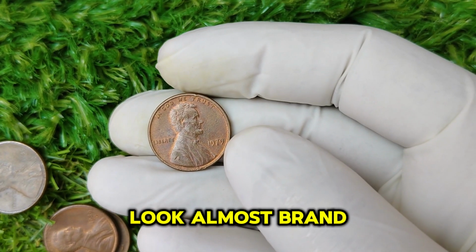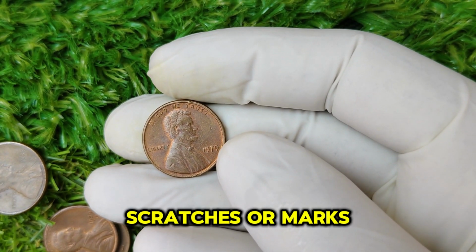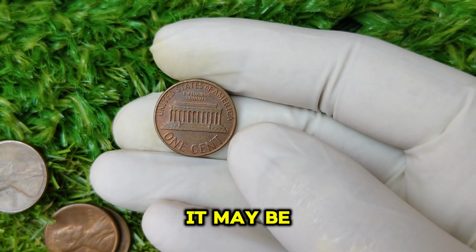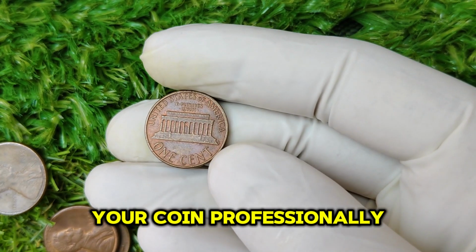Or does it look almost brand new with no visible scratches or marks? The closer your coin is to mint state, the more valuable it may be. 3. Get your coin professionally graded.